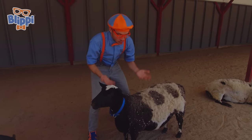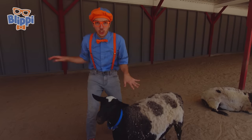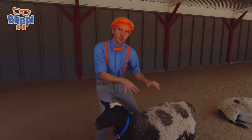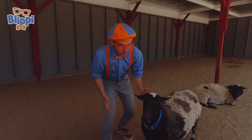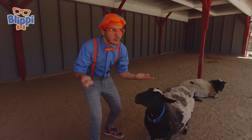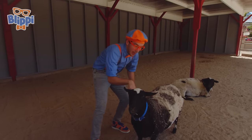Yeah. And sheep, they have wool on their back. Some types of sheep, they just shed kind of like a dog. Some sheep shed the wool on their back. But other kinds of sheep, like this sheep right here, they need to get a haircut. They have shears, which are kind of like haircut scissors for sheep. And they just give the sheep a little haircut on the back.